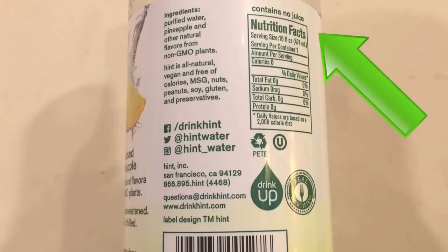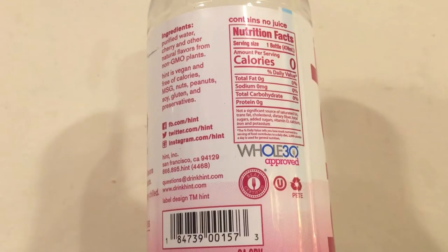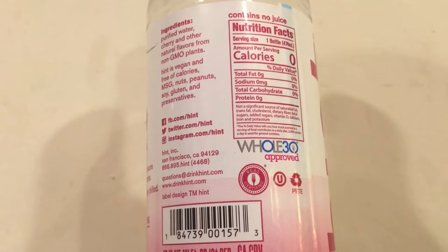It clearly says on the label that it contains no juice, just other flavors that make it seem like this flavor. But it has no calories, no fat, no sodium, no carbs, no protein. So that's all good. We're just gonna test them out and see which one is better between these two. They actually have a lot of other flavors also, and they also have a sparkling version, but we're just trying these two tonight.